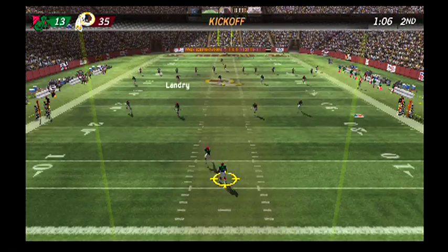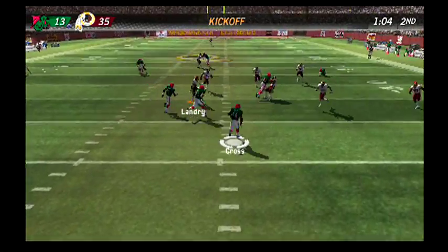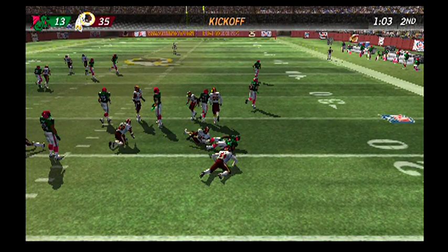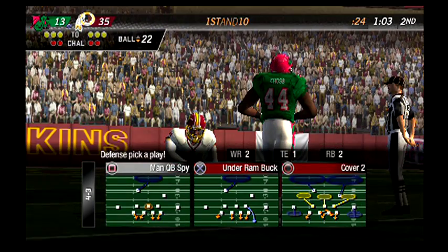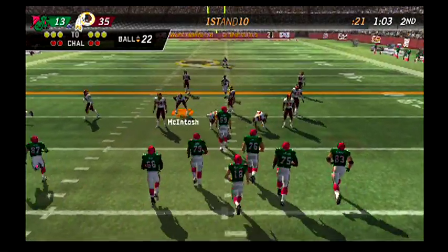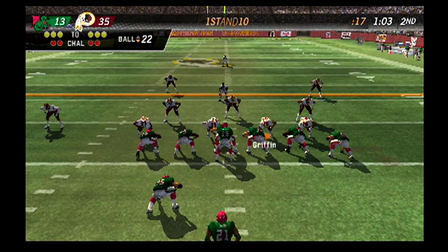Nice kick and returnable. From the 7-yard line. In the last series, they forced a bad pass and got the interception. This defense looks good. First and 10. Ball on the 22-yard line. Hold the left. Keep the throttle down. Nothing, Sam. We don't get nothing.